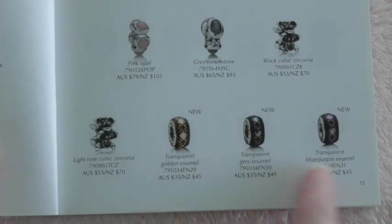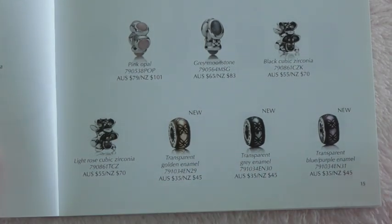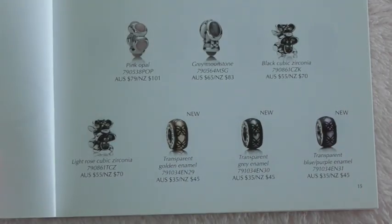My daughter actually had these, or at least a couple of them. Probably the purple ones, I think they were.